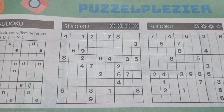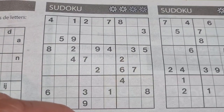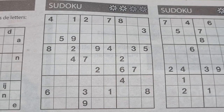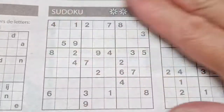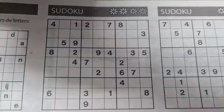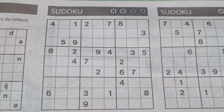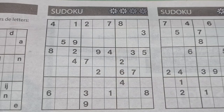Then I will do the three stars, then the letter Sudoku, and the last one I will do is the tectonic. But first, Sudoku with two stars, and this will be number 5070. Yes. Is this correct?